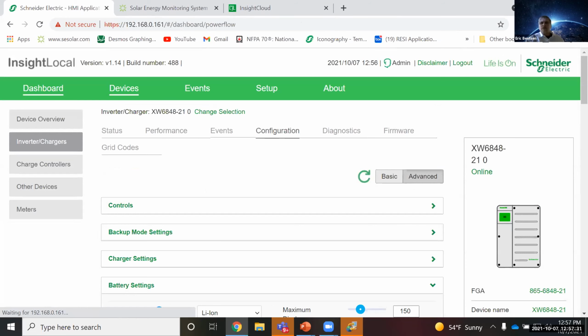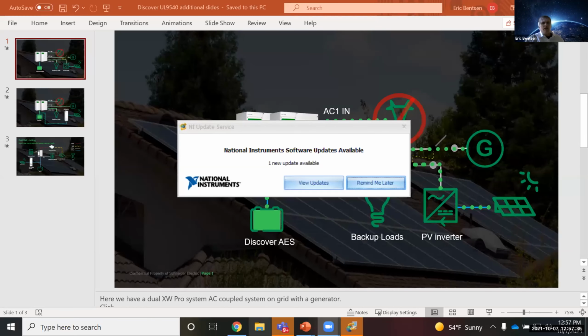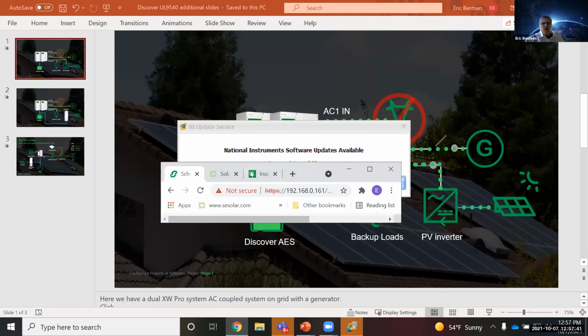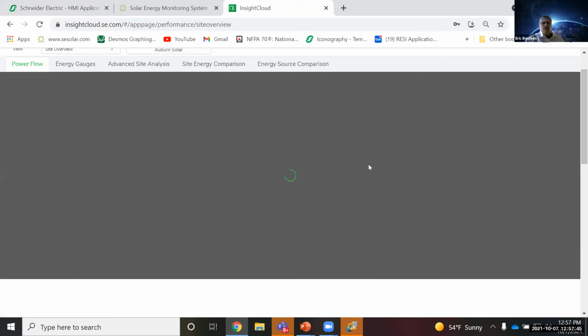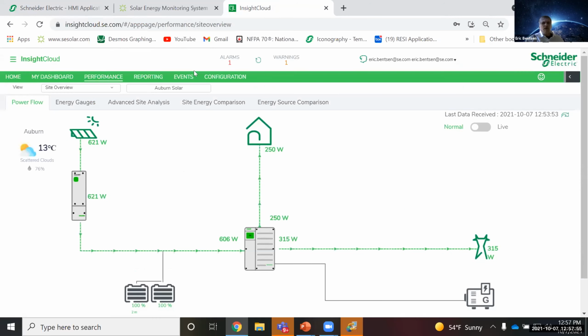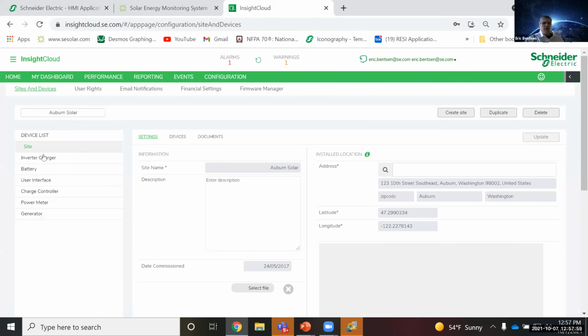And then of course, I wanted to also show you the cloud as well, and what you'll see or expect to see through remote access. So here's the same system, and you can see that we have the ability to access each device and their configuration menu.